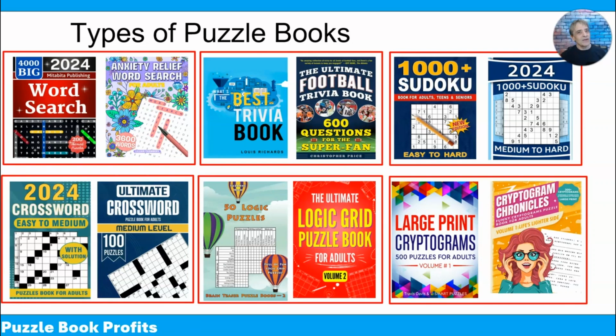I'm not going to go into too much detail about every type of book here or what's inside them. Next to it, on the upper center, there are trivia books. Incredibly popular. People just love to answer questions and guess answers. These sell like hotcakes, trivia books. On the right is Sudokus. You might recognize that kind of number puzzle. People can't get enough of those either.